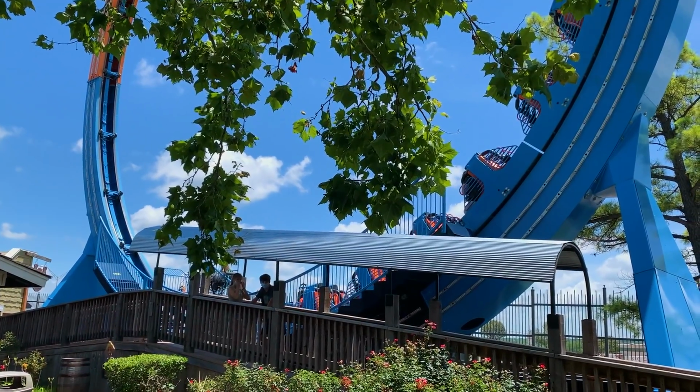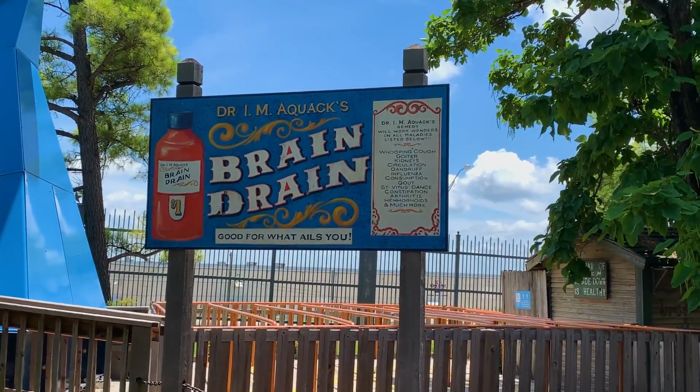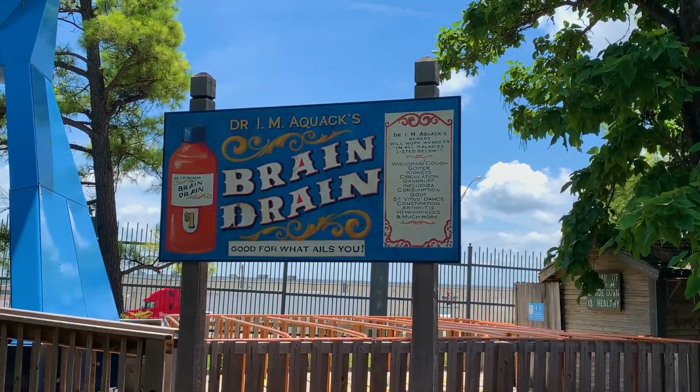Admittedly, Brain Drain is a very Six Flags sounding name. However, the park managed to incorporate some decent theming into this very generic ride. It's really cool.